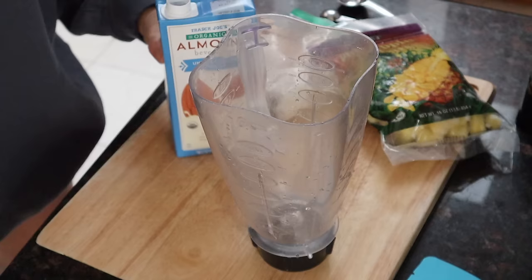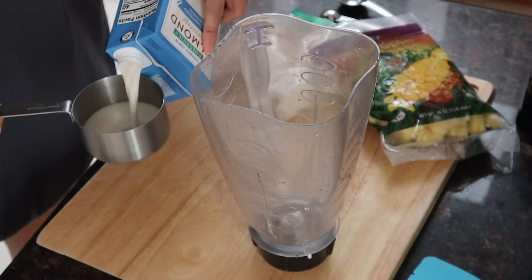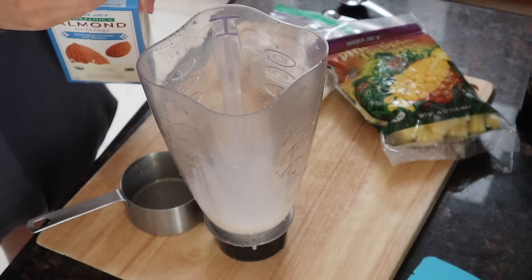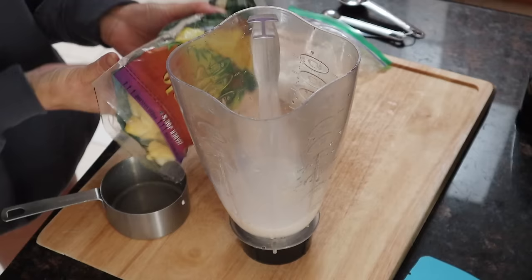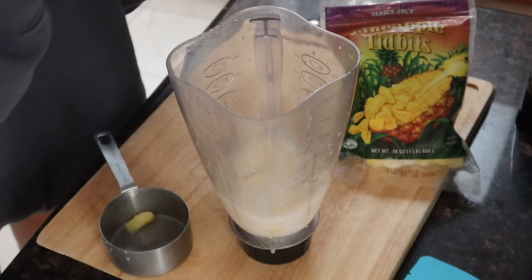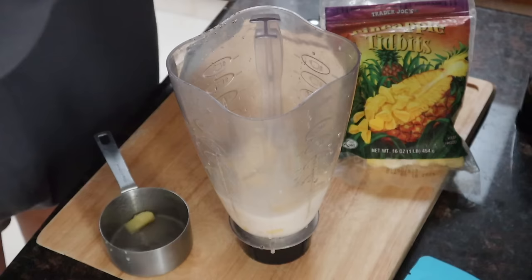Making a smoothie this morning. One cup of unsweetened almond milk. A cup of frozen pineapples. One frozen banana. And then a teaspoon of blue spirulina powder.